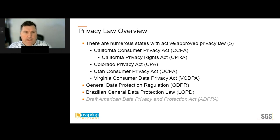So again, my goal today is not to cover every aspect of these privacy laws, but to give you an overview or a recap of what's in place now and certainly the requirements behind them, from a data side or from a customer rights aspect.